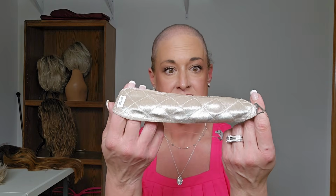Again, I've talked to women who will only wear this wig grip. A silicone wig grip is the way to go for them, and for others it doesn't work. So just giving you all the options.